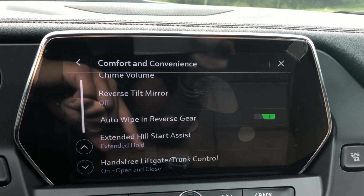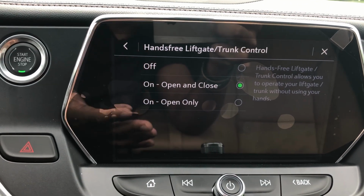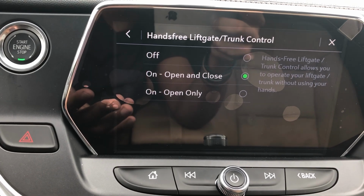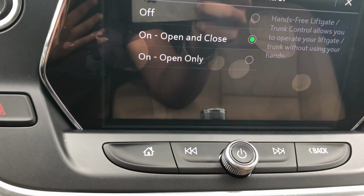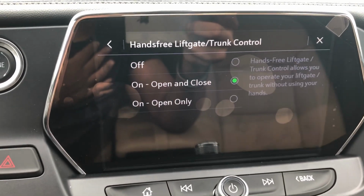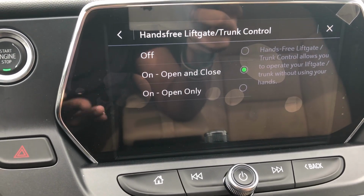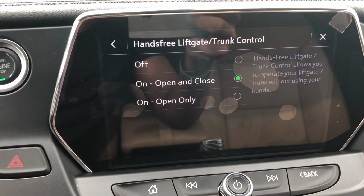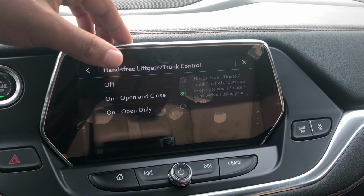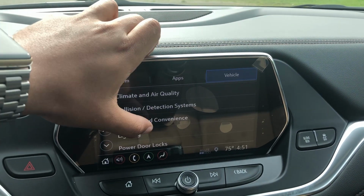Hands-free liftgate and trunk control. This is, for those of you that don't know, you get outside, you got something heavy in your hands, you put your foot right under the liftgate, and as I'll demonstrate, there will be a Chevy insignia, or bow tie as we call it, on the ground illuminated from your Blazer. You kick your foot onto that light and the rear opens up like so.